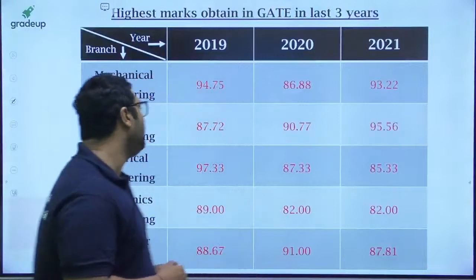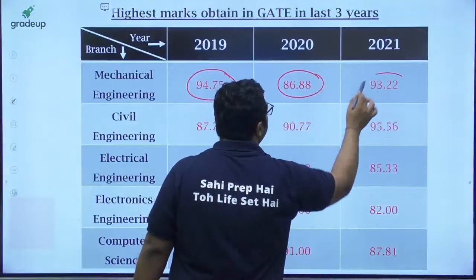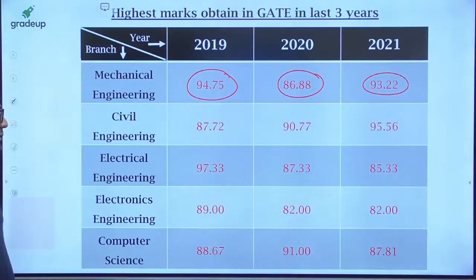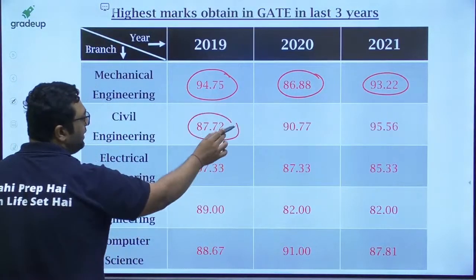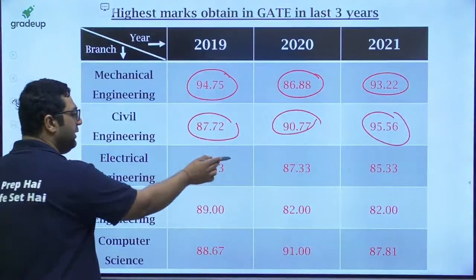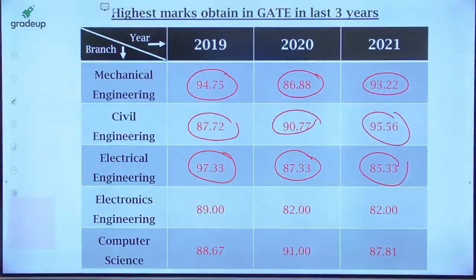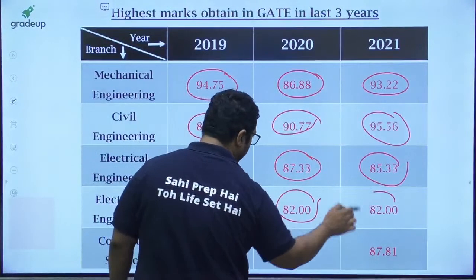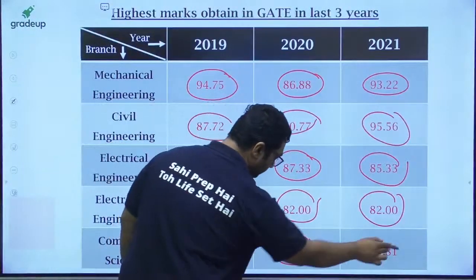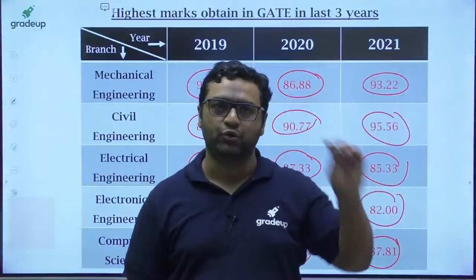You can see for mechanical, the highest marks in 2019 were this one, in 2020 this one, and 2021 this one. The highest marks are because of the easy paper. Then for civil engineering, 87.7, 90 and 95.56. Then for electrical, papers are coming very easy nowadays, that's why very high marks. For EC, the paper is generally coming tough, so marks are relatively lesser. For computer science, these are the highest. Now more or less in every branch, 85 is going to be crossed.